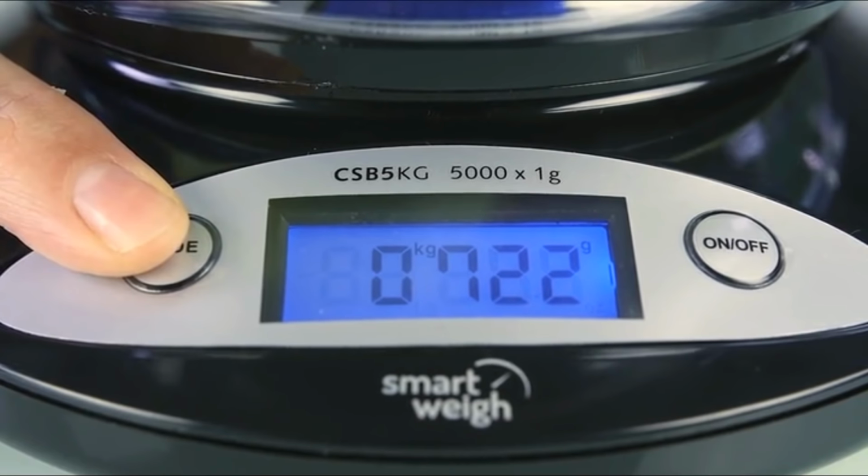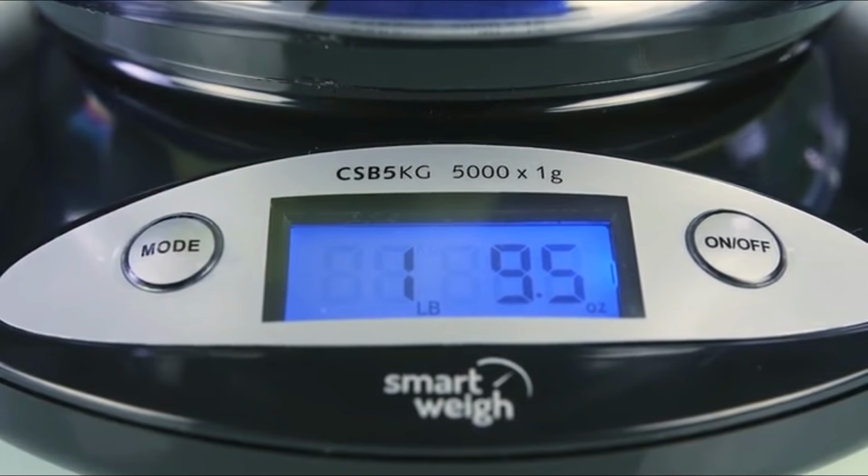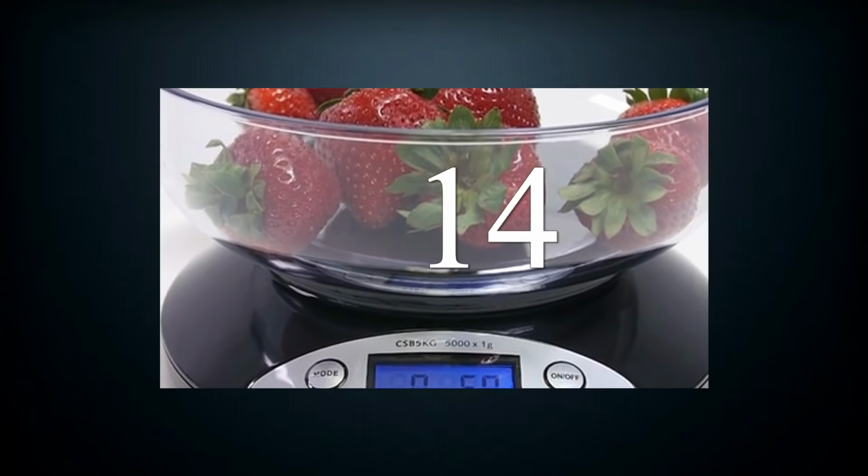It features a 60-second auto shutoff that displays weight in grams and ounces. For a staple kitchen scale that you can rely on, trust in SmartWay's multi-purpose scale with convenient removable bowl.